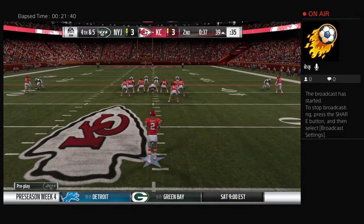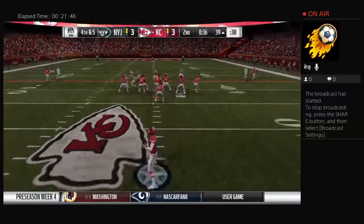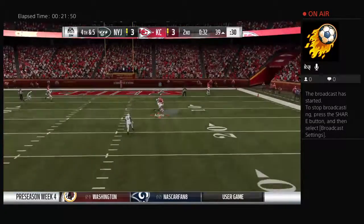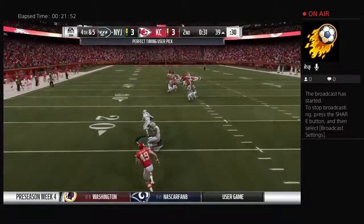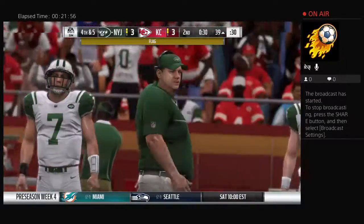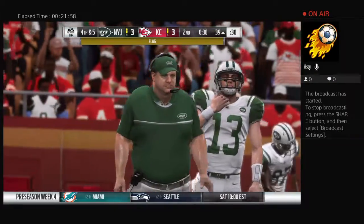Here's Dustin Colquitt now as he'll kick it away for the 2nd time. And they won't try and pooch it. It's a fake. He rifles one that's intercepted. Picked off by Jamal Adams. And he's going to get this one to the 23-yard line.